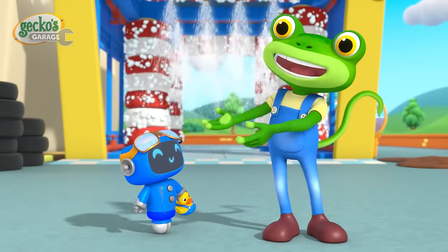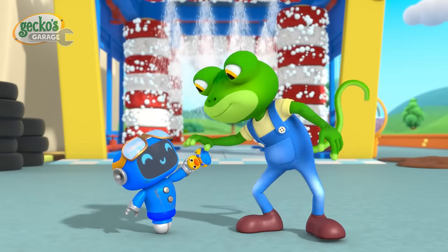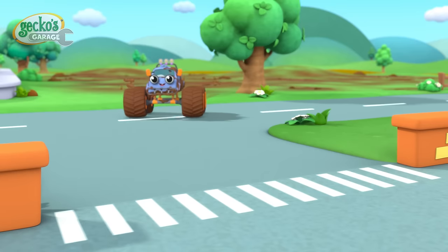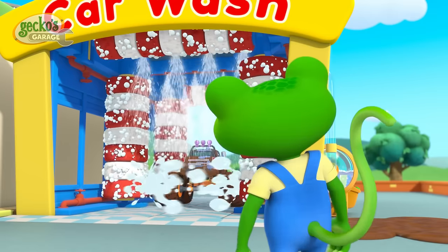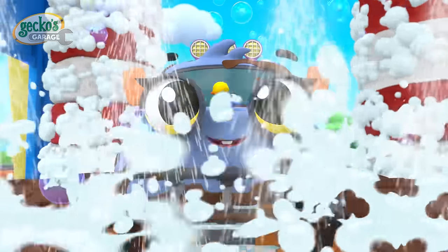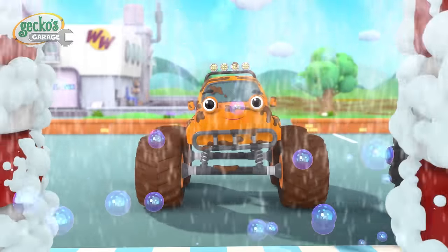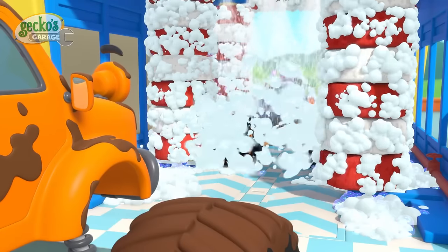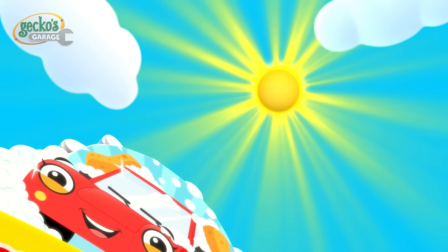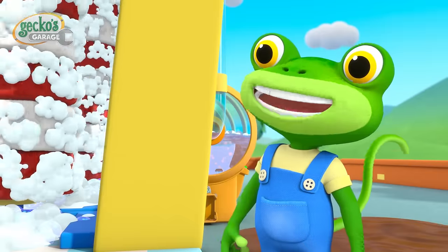Come on, monster trucks! Great idea, Blue! Molly loves rubber ducks! Oh, Molly! We have a surprise for you! Well, that did the trick! Come on, Max! Just wait here! It'll be your turn soon enough! In you go, Max! It's your turn!